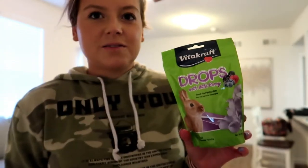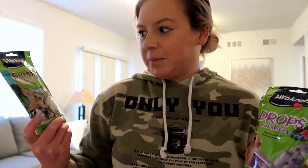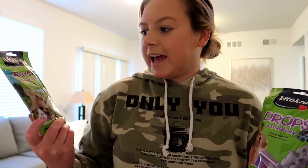Winnie loves these little drops, so I'm gonna try the wild berry flavor. Strawberries are her favorite, but we're gonna see if she likes them. And then also, this is for AK, because they're bigger. They're called Burst, and they're wild berry flavored as well, so if they put them in their mouth, they get a little treat. Winnie probably is too small for these, but AK isn't. All right, guys, that has been my PetSmart hamster haul.